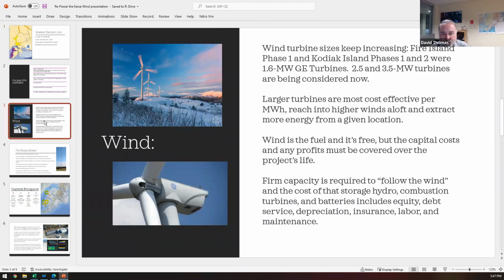A little broad discussion of wind over the last decade. You've seen wind go in on Fire Island, you've seen wind go in on Pillar Mountain in Kodiak. If you go further north towards Fairbanks, there's a facility at Eva Creek. These wind turbines that went in roughly 10 years ago were 1.6 megawatt turbines. Turbine sizes keep increasing, so the hub height goes up and blade diameter gets larger. This makes them more economical. The dollars per megawatt capacity keeps going down a little bit.